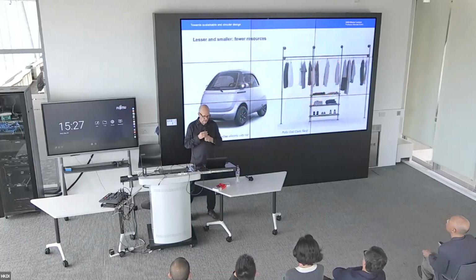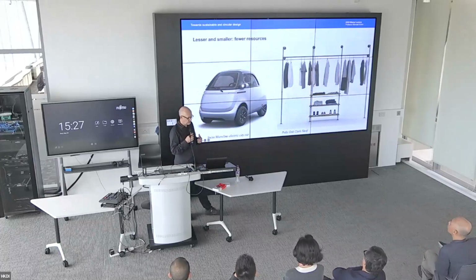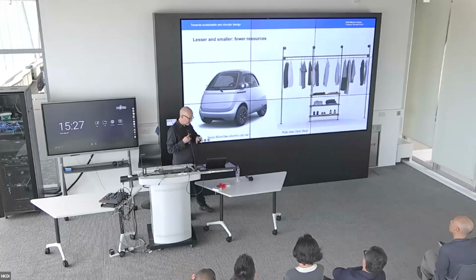But it can also be new, lesser and smaller, using fewer resources. Just in Switzerland, they introduced an electric car, which is very, very small. It's for inner city mobility, not fast, not strong, really only for 2 persons, with which you can travel around.